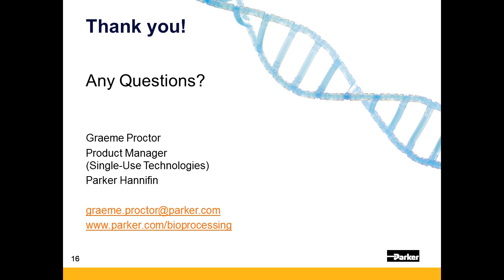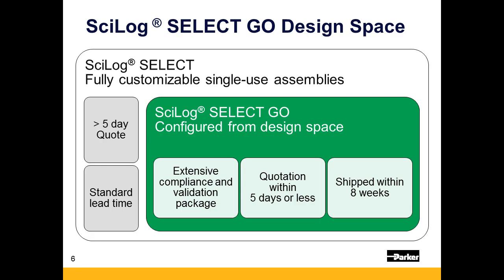Okay. And what if I want to include something in my assembly that's not in Parker's design space? Yeah, again, that isn't a problem. If it's not included within our design space, then it's not a problem. We can still quote for that. We can still provide samples. We can still create a manufactured assembly for you.